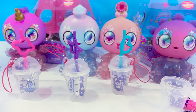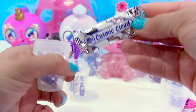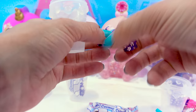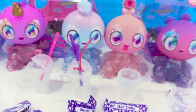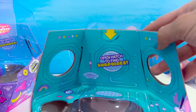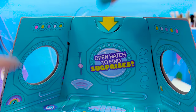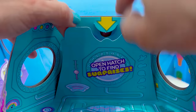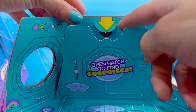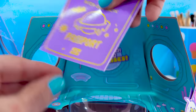So each one of their little cups comes with some of the ingredients. We've got our cosmic cloud powder, and we also have starshine, and we can't forget about the secret ingredient to make their slimy, delicious drink. So right here in the very back of the spaceship, it says open hatch to find surprises. So there's actually surprises back here that we can open and fold down. Yes, and now we've got our slime crystals, and we've got their little password book.